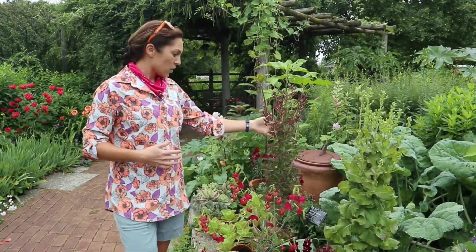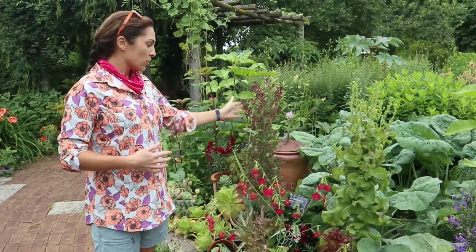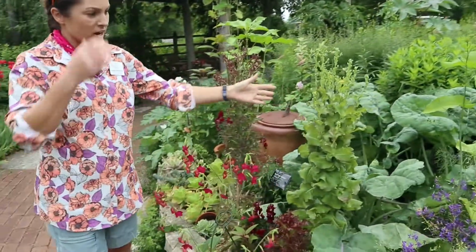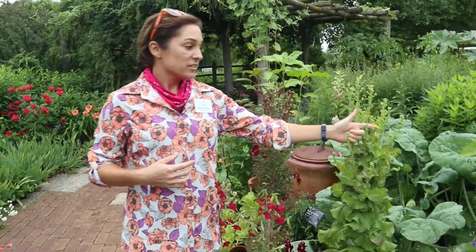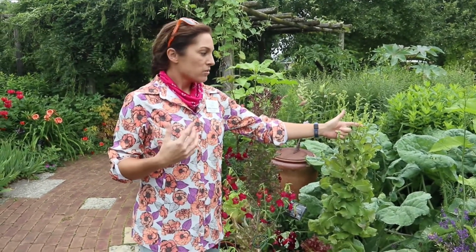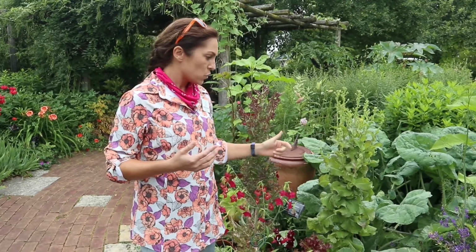You can see this red one here is a cool texture and color contrast to this kale that's behind it, and even this other green version that's right next to it. And these little yellow flowers, this lettuce is in the Asteraceae family, which is the aster family. Sunflowers, zinnias, daisies are all in the same family, so that's a cool little thing.